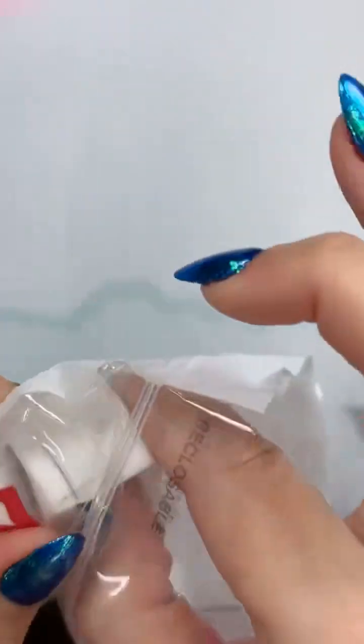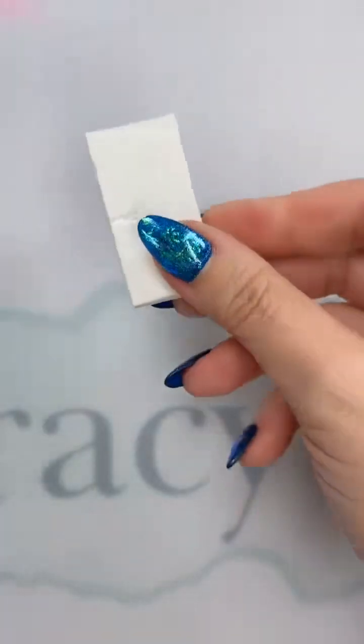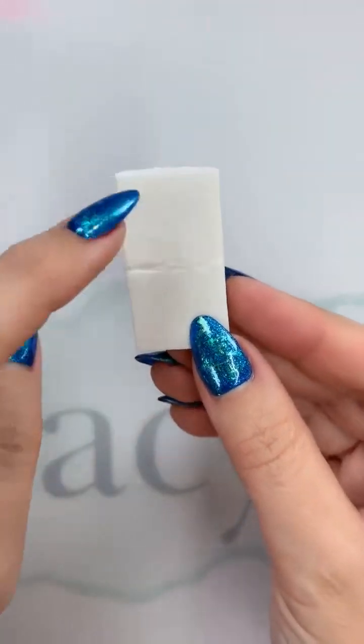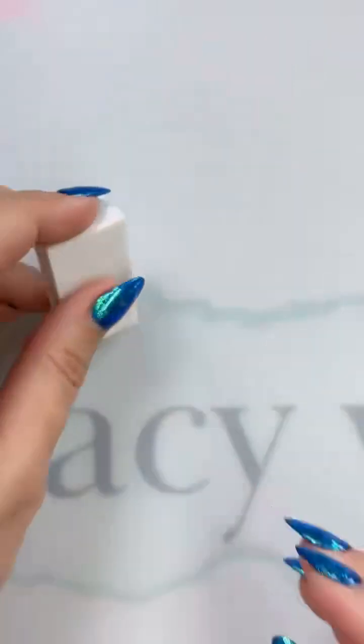So I'm going to grab one of these little ladies. That's my cosmetic sponge. And I don't need a heavy amount of color, at least I don't think I do. Typically, I would ombre with one stroke gel. So I think that's what I'm going to do with this one.